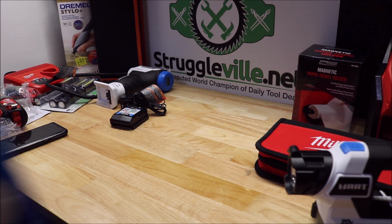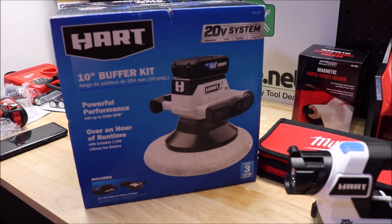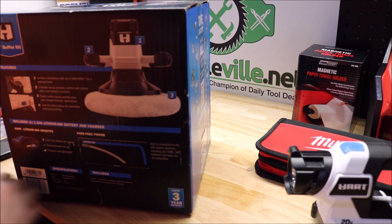The other Hart item I picked up, which was what I was actually more interested in, the 10-inch buffer. Again, comes with the battery, comes with the charger, comes with the tool itself. This was, I believe, $39.